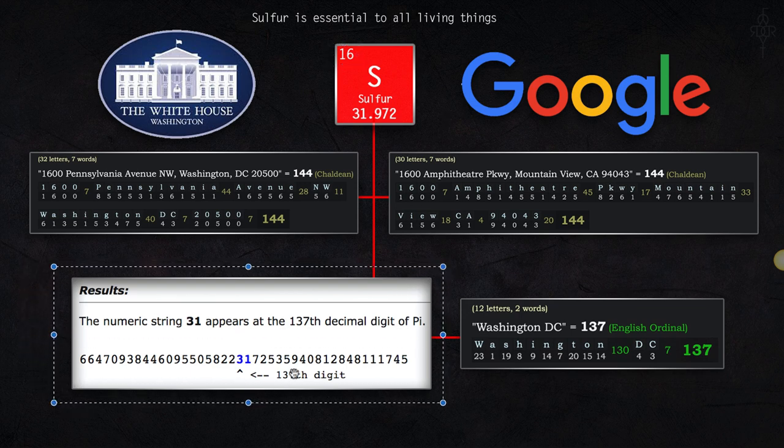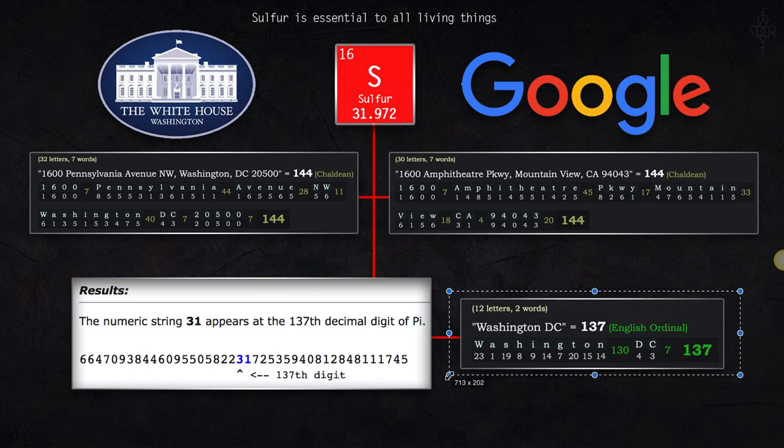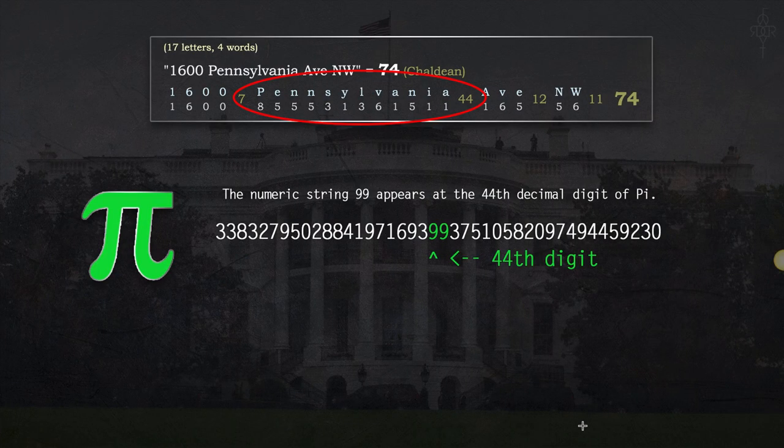31 appears at the 137th decimal digit. Right there, folks, in the English, Washington, D.C., 137. And we're going to get into the 137 because that's, of course, the 33rd prime number. What about the actual street name, Pennsylvania, which is actually a state as well? So it would obviously correspond to that as well.